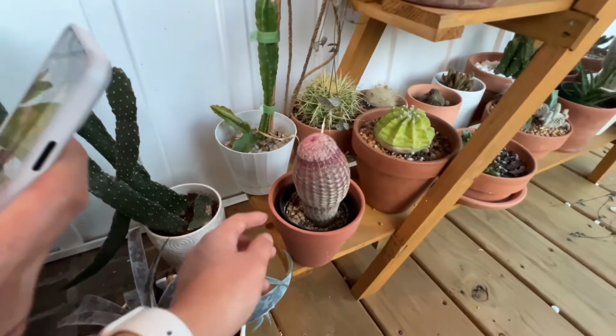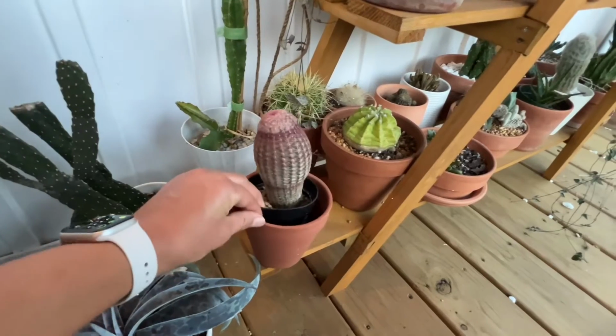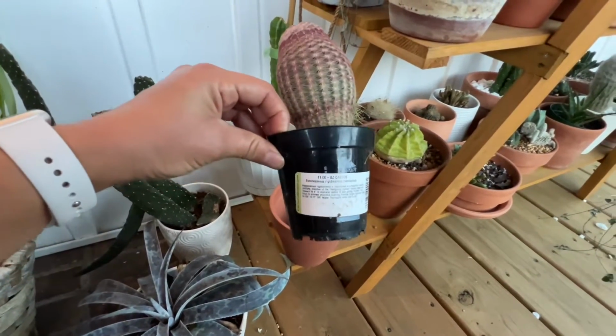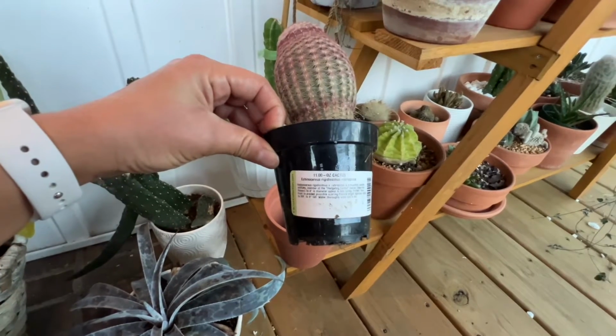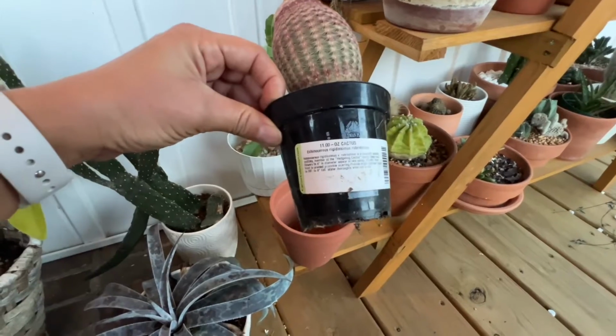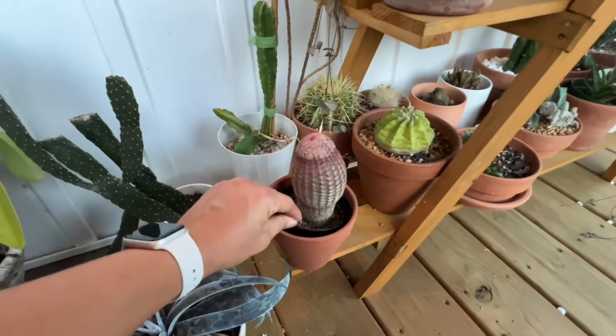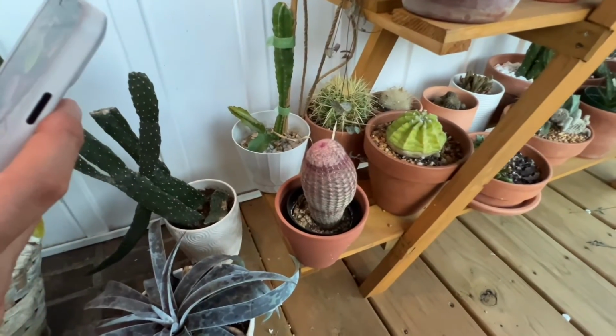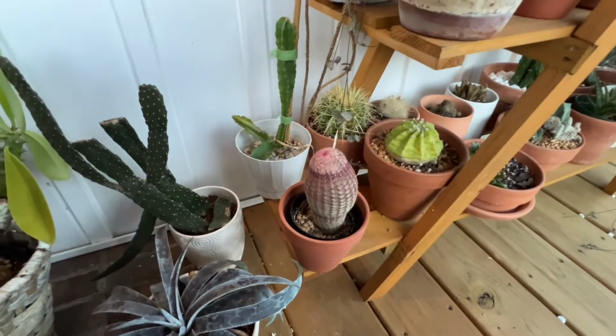Right here, we do have the name. This is called Echinocereus rigidissimus rubrispinus. Okay. And also, I think it's called a rainbow cacti. And it gives a beautiful flower. And that's what I'm expecting. I haven't gotten it yet, but I'm looking forward to it.